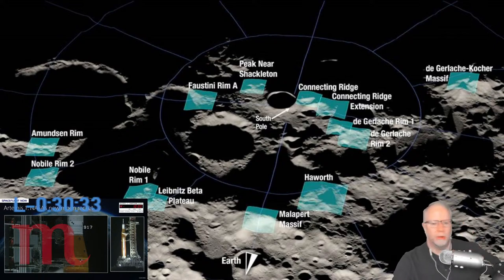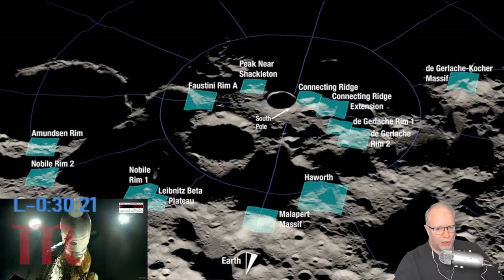So that's what they're looking at, and they're looking at these different zones here. I'm sure there's all sorts of engineering and scientific reasons for choosing one over another. I'm not really sure, but they all are right around the South Pole and right in those areas where those ice craters are likely. So we'll have to see as we get closer and as the lunar lander takes shape, because I'm sure whatever the spacecraft is will have some bearing on exactly where they can land.